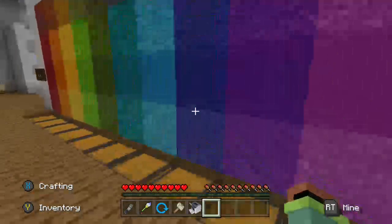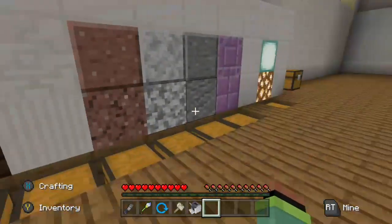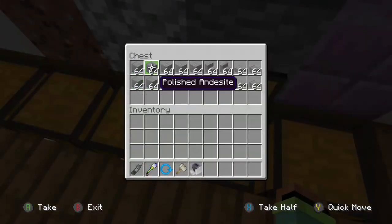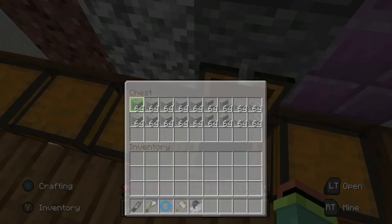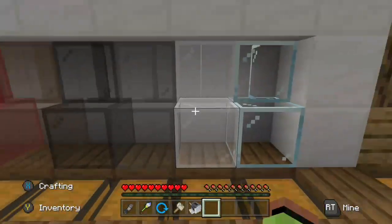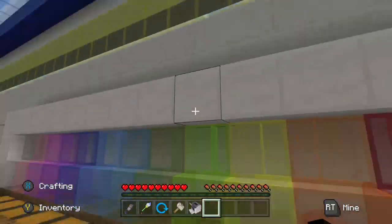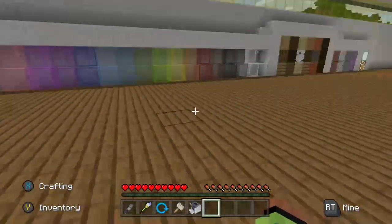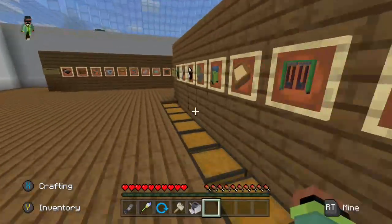But if you guys need some stuff to build your house out of, we got concrete, we got cobblestone, we got polished andesite. We got all kinds of stuff. We got wood, we got wood planks, we got stained glass. We got white stained glass, we got black stained glass. We got the whole rainbow set. If you guys need any of that stuff, you know where to find us. Furniture store. Check us out.